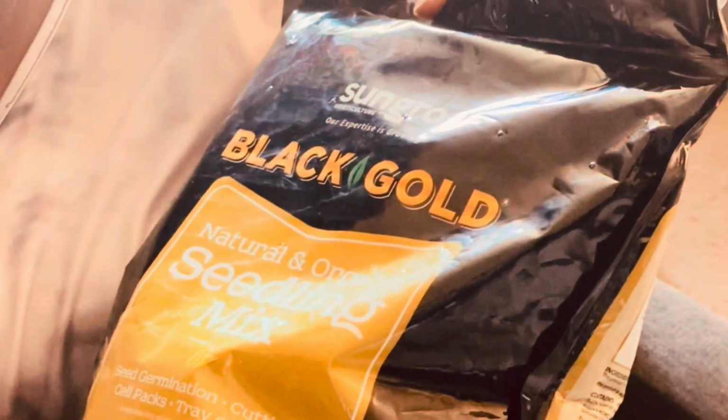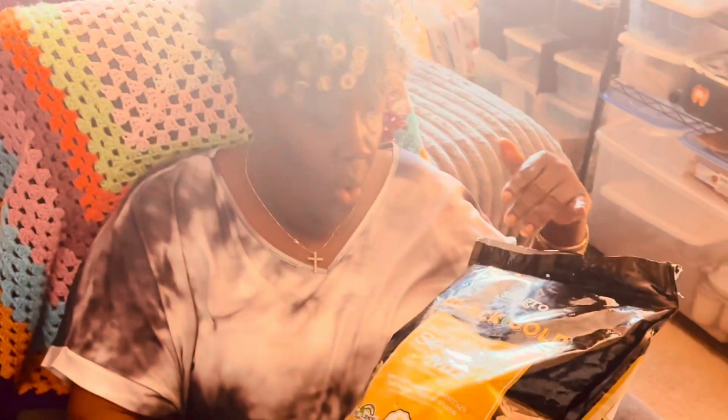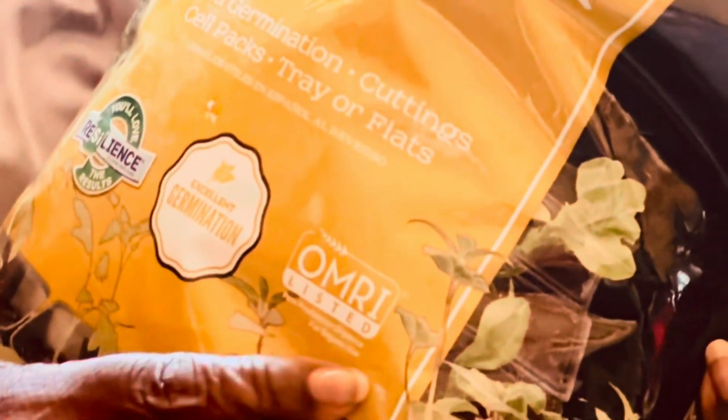I want to share the seed starting mix. It's called Black Gold by Sungro, and I got it off Amazon. It's normally $13. It was on sale for $6.99. That's 8 quarts. And it's all natural and organic. And when you see that OMRI, that means it is organic.